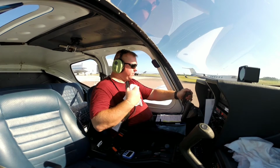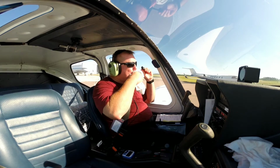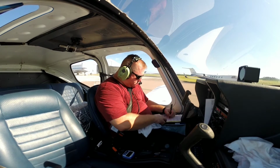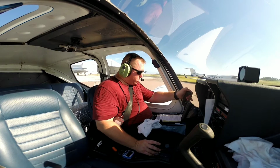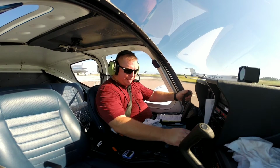St. Pete Ground, Tampico 501 Papa Charlie is at Clearwater Aviation with information Victor. Ready to taxi, stay in the pattern, full stop, taxi back. Tampico 501 Papa Charlie, St. Pete Ground, squawk 0115, runway 36 Alpha 5, taxi via Hotel Alpha. Squawk 0115, taxi to Alpha 5, Hotel Alpha, 501 Papa Charlie.